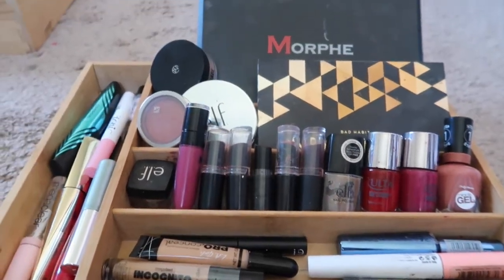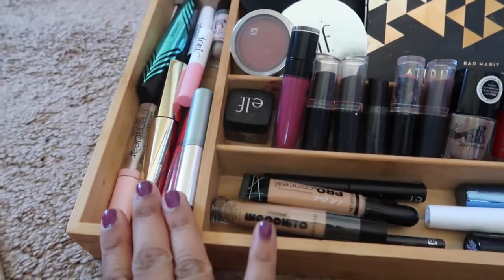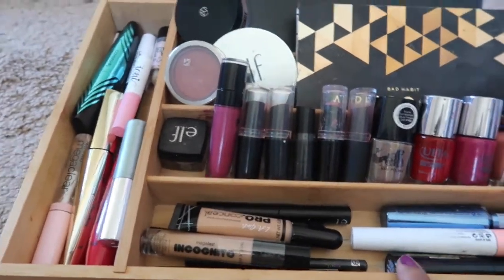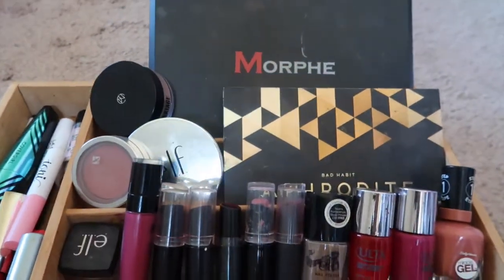Okay guys, so this is a brief overview of the products that I did pick for this time. This area of my vanity doesn't ever change, and some of the items over here as well, but these are some of the items that I did pick in this Shop My Stash.